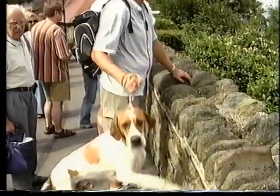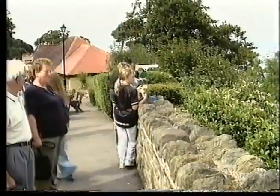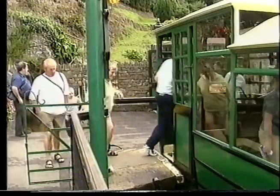The Cliff Railway opened on Easter Monday 1890 and is still going strong, using the area's natural resources to take the hard graft out of getting up from Lynmouth.